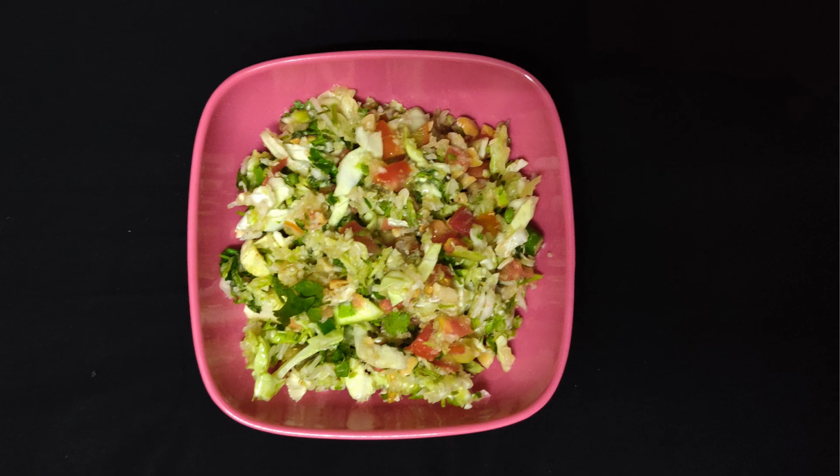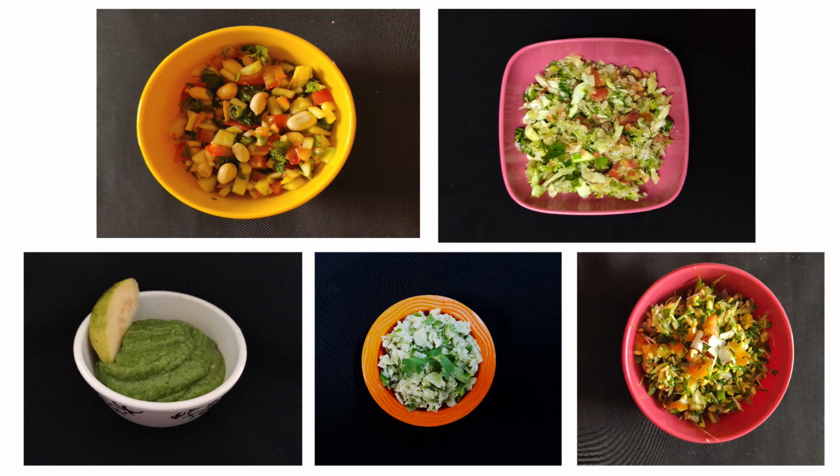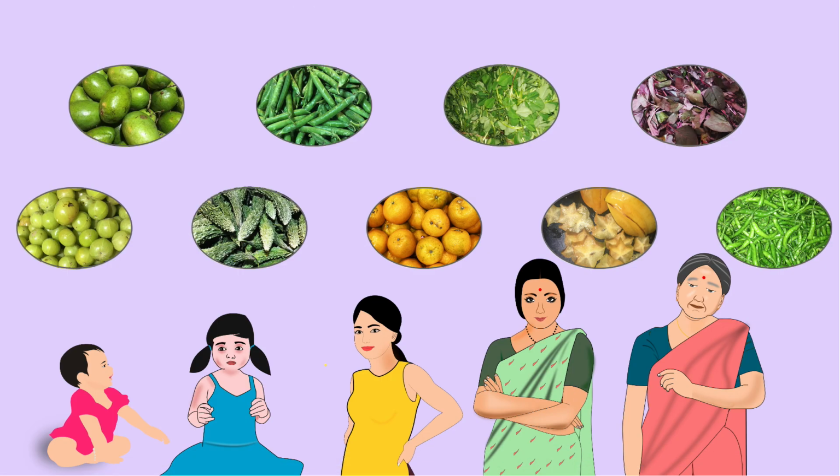Cabbage salad is ready. One bowl of this salad will give about 60 milligrams of vitamin C. All these recipes have a good amount of vitamin C. Try to include vitamin C rich food in your daily diet for good health.